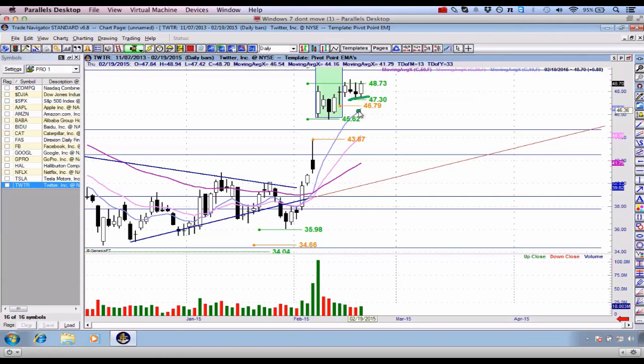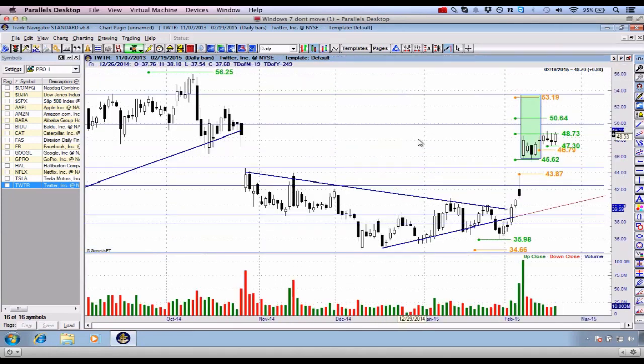Although price hasn't touched it, it is definitely recognizing the fact that it's getting closer, and in anticipation, people are starting to buy the price of Twitter at the moment. So this stock is looking quite healthy also.